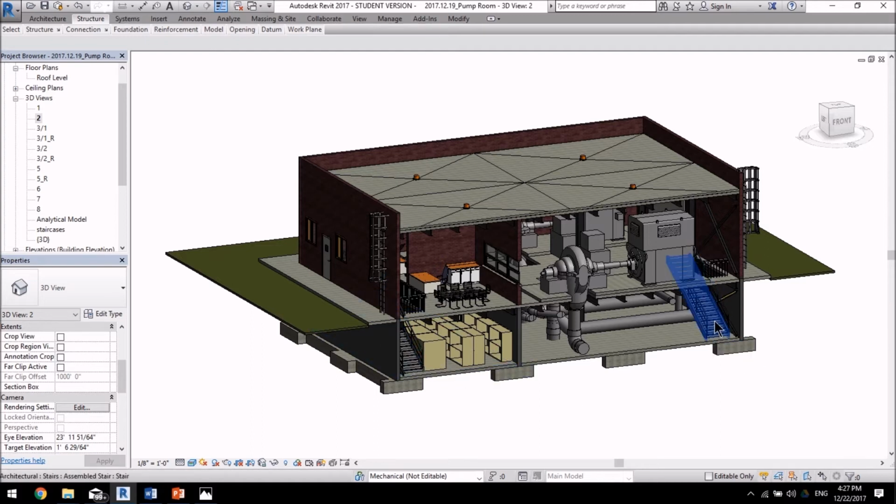As you see in the model, the storage room and the pipe room can be accessed through these two staircases, which connect the office area on the ground floor and the pump room on the ground floor to the storage room and the pipe room in the basement.